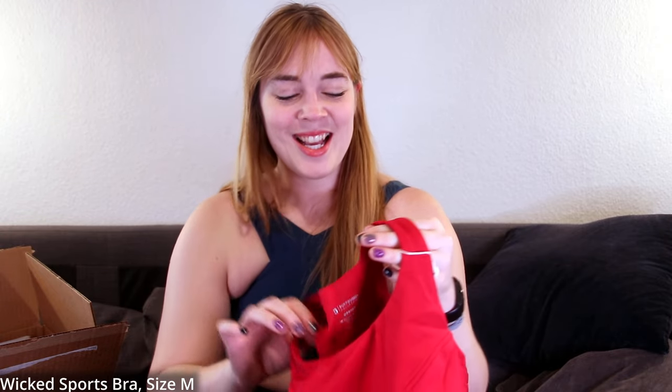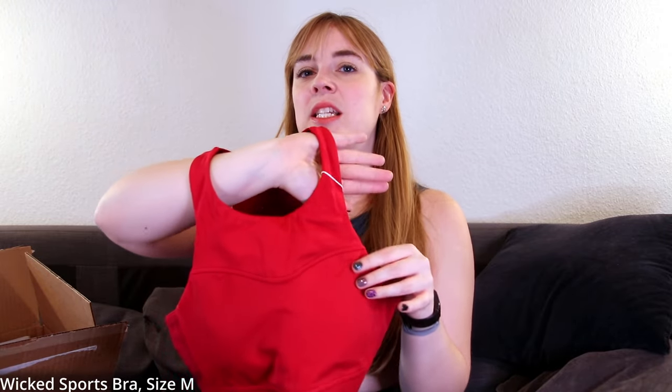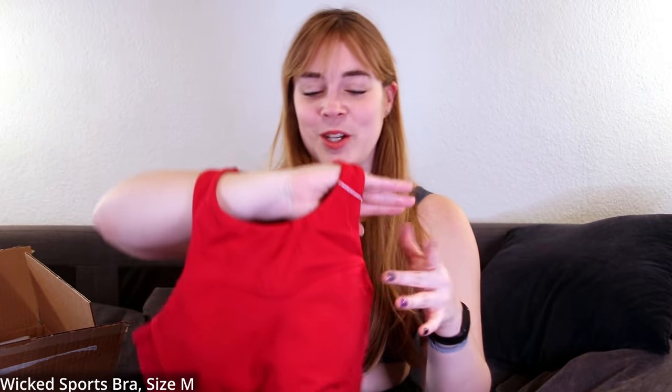So it matches that fabric composition that we saw on the leggings, which I guess makes sense if it's a set. And we do have a high neck sports bra. I do like a high neck sports bra sometimes. I don't necessarily need all the coverage because I don't have a big chest, but I still like to feel like I'm tucked in and there's nothing I need to worry about, so it's good.